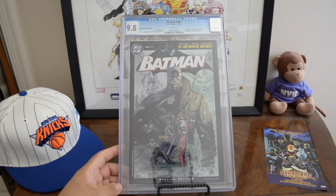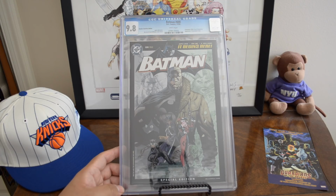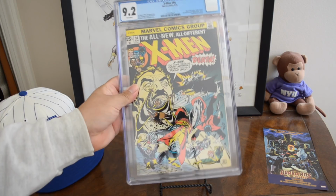This Batman 608. This is the classic RRP variant. Part of the Hush series. But a very hard comic to find. I believe only 200, 300, 400 in existence, and you had to go to an exclusive Diamond convention to get that. So glad to have that in the PC.